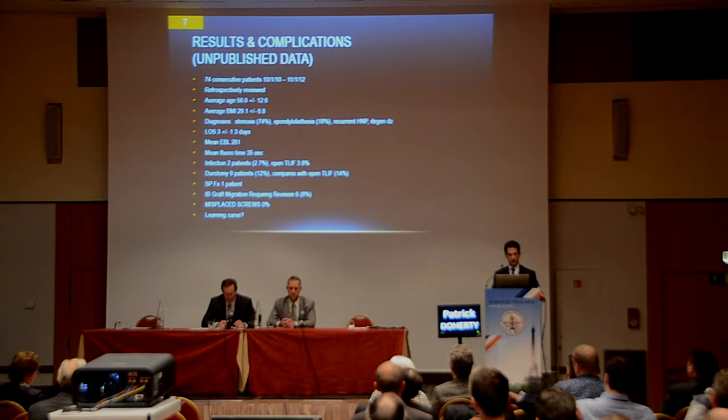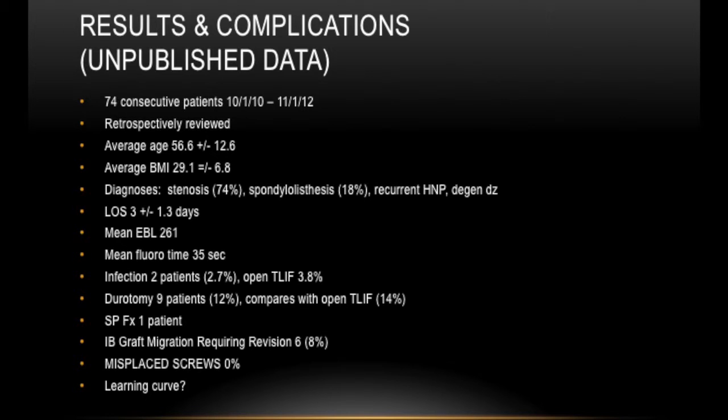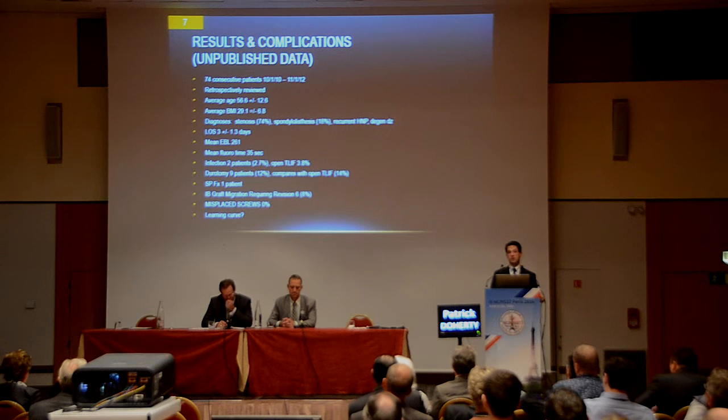The EBL, my mean was 261. Fluoro time, 35 seconds. Now most of my cases are 12 to 15 seconds. Durotomy in 12% of the patients, which is high, does compare with open TLIF, and I think, again, although I said no learning curve, I think a lot of the durotomies were in the earlier cases and in some of the redo cases. I had one spinous process fracture in a morbidly obese female who fell out of bed 2 weeks after surgery. There wasn't a device failure, that was an osteoporotic fracture in a woman who fell.